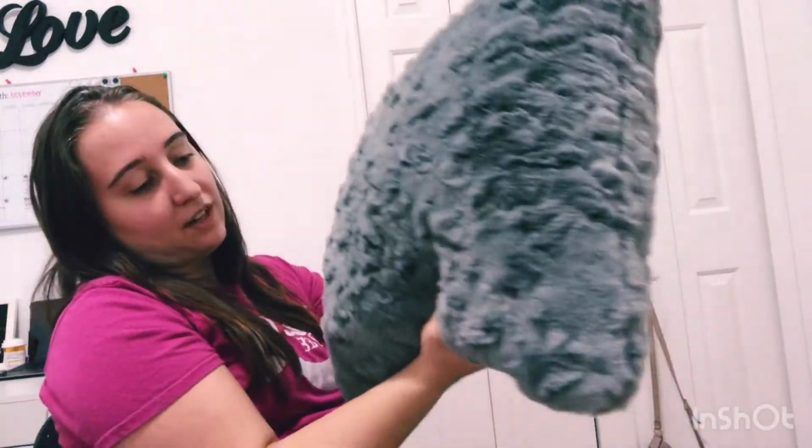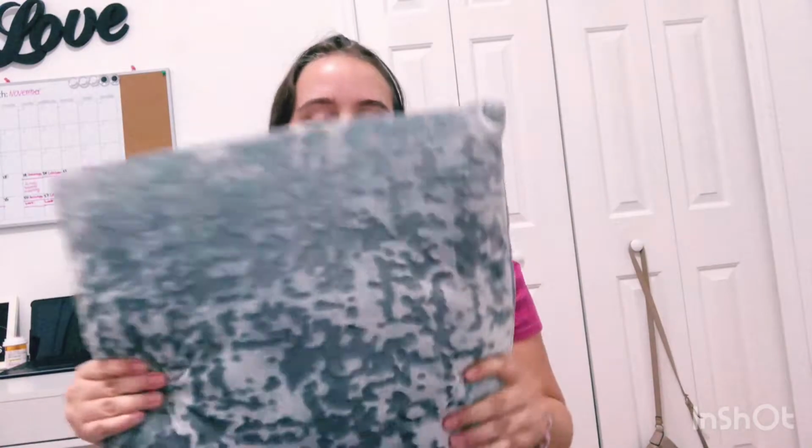I love putting it on my bed. It just gives a very cozy, that's what I love, a good cozy vibe. Next, I have another gray pillow. This one's not as fuzzy as the others, but it's still soft. I'm pretty sure this one's from Walmart. And I just think this one's a good, classy, simple piece to put on the bed.